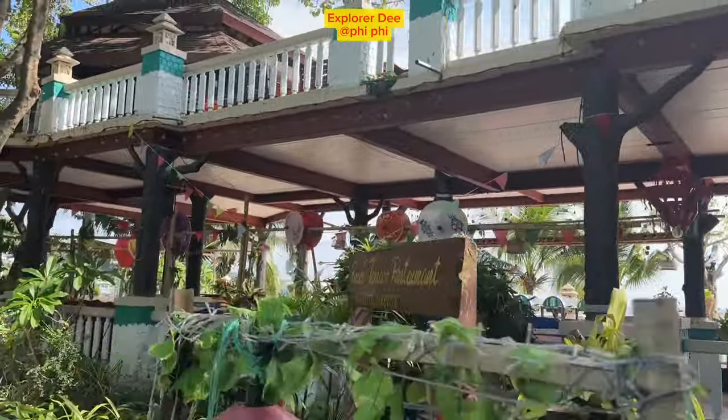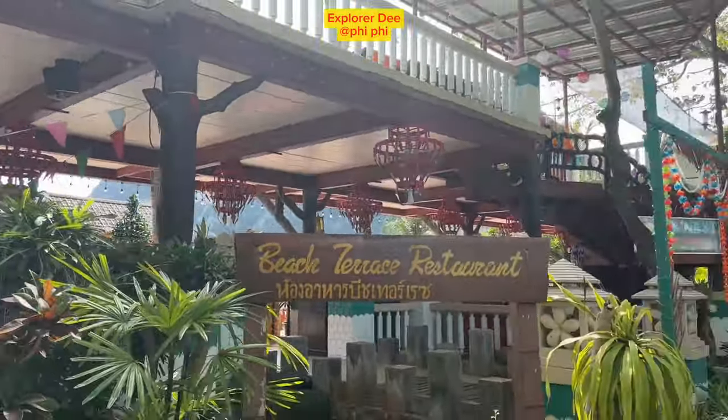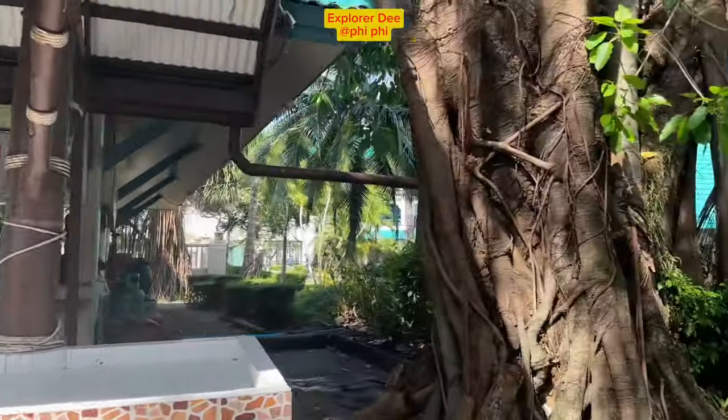Also a buffet restaurant with some traditional Chinese touch. The name is Bekal Terrace Restaurant. This one you can have Thai foods.